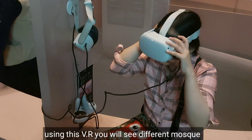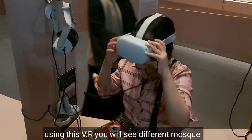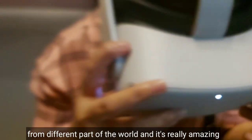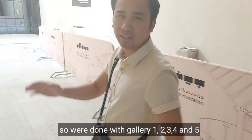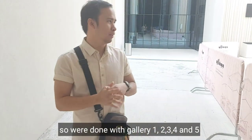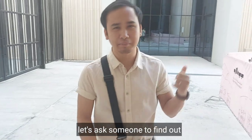So guys, gamit ang VR na suit niya ngayon, pinapakita yung iba-ibang mosque sa iba-ibang parte ng mundo at ang nakaka-amaze talaga. So yun na nga, tapos na natin yung gallery 1, 2, 3, 4, and 5. Hindi natin alam kung mayroong pang-anim. So malalaman natin yan, magkatapitan tayo.